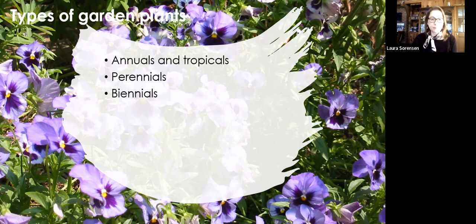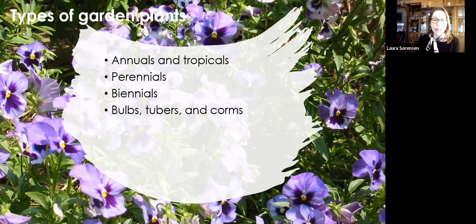Those are biennials. And then there are flowering plants that come from fleshy underground parts, such as bulbs, tubers, and corms. So bulbs would be zinnias and tulips. Tubers would be dahlias. Rhizomes would be included in that. That would be German bearded iris, which grow from rhizomes. Corms would be gladiolas. Some of these you plant once, such as daffodils and tulips, and they'll come back every year. Same with the iris. Others you have to lift at the end of the season and put in a protected place, such as an unheated garage or basement, and then replant in the spring.